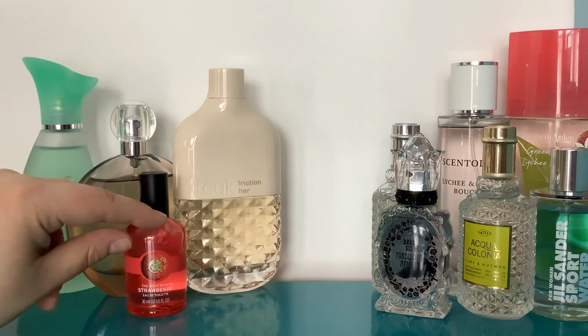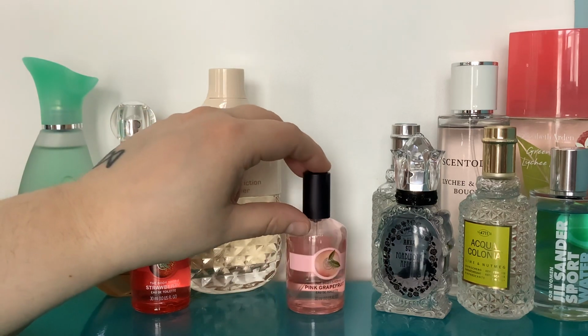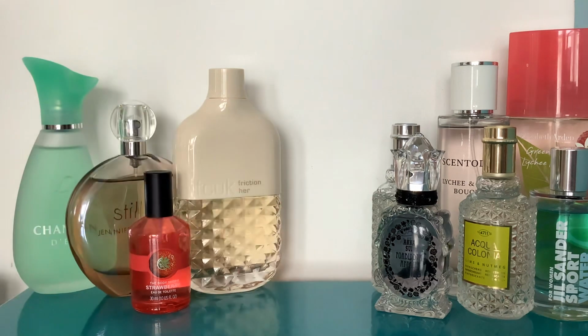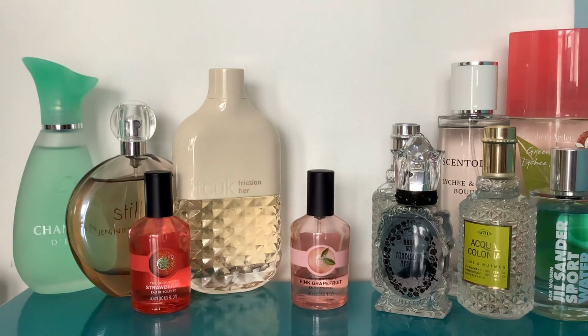But the one that I think is the best is this guy. So this is Body Shop Pink Grapefruit. This perfume, it just smells exactly like pink grapefruit. Pink grapefruit and sugar, that's what this perfume smells like. It's so fresh. It's one of the best easy reach citruses you could think of. It's just so easy to wear. Again, it's super cheap. Eau de toilette, 30ml.